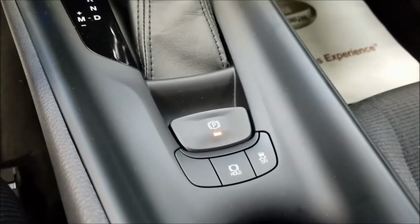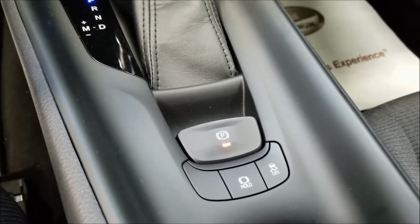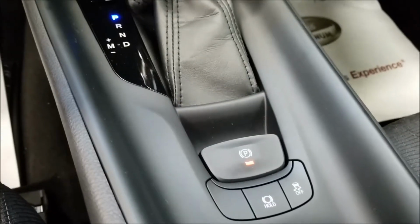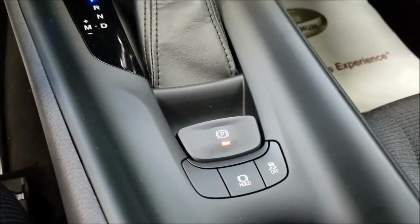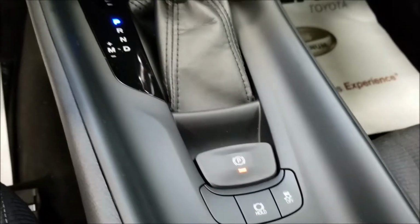Right below there, we've got hill hold control. Basically what that means is if you're parked or you're stopped on a hill, you press that button and it'll prevent your vehicle from rolling backwards. And our traction buttons as well for stability control as well as traction control.